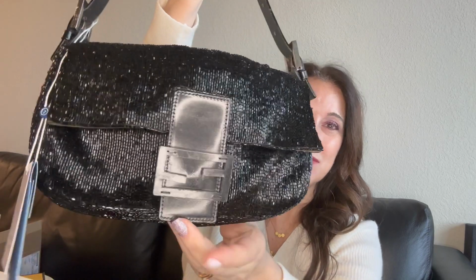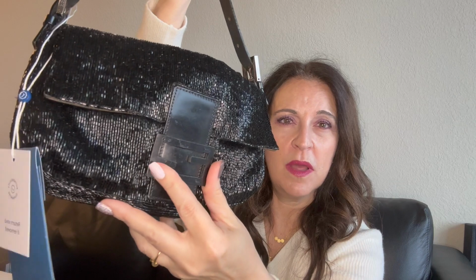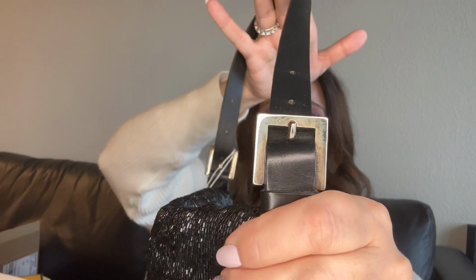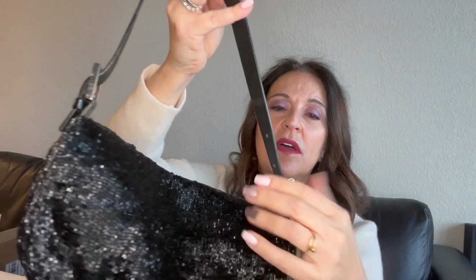So yeah, it's got the black leather thing here, and then the actual buckle, I think, is leather as well. There are a few scratches on there, but nothing too horrible. And then you've got the adjustable straps. This has the silver hardware. Can you see? No, sorry, it says Fendi on the sides. So it has Fendi on the sides here, on both of those. And yeah, very strong magnetic clasp.